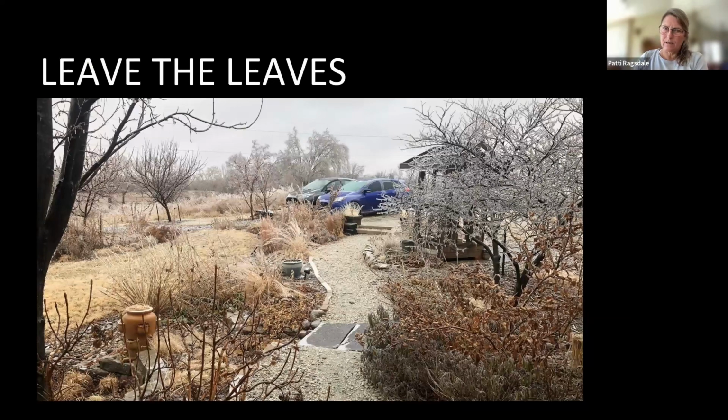Let's see. And then you guys have often heard, I know, leave the leaves. And that's because a lot of things use those leaves as nesting habitat and insulation. They need that kind of cover of those leaves to keep the cold from killing them. So when we are thinking about what to do in the winter for these insects, a lot of what my thought is the more I can leave here, the longer I can leave it, the better I am providing habitat for these species.